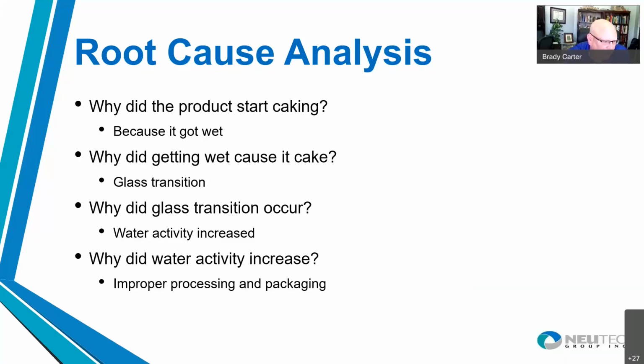But how did that happen? If it was processed to a low enough level, below that critical water activity, what could have happened between when it was made and when it got to the consumer that could cause the water activity to increase? The root cause could be improper processing. If the product wasn't processed properly and went into the can at a water activity higher than the critical value, that certainly would immediately start caking and clumping. But more likely is that something happened with the packaging, and this product was exposed to high humidity that was allowed into the can or container or package, causing that water activity to increase, which then led to that glass transition.